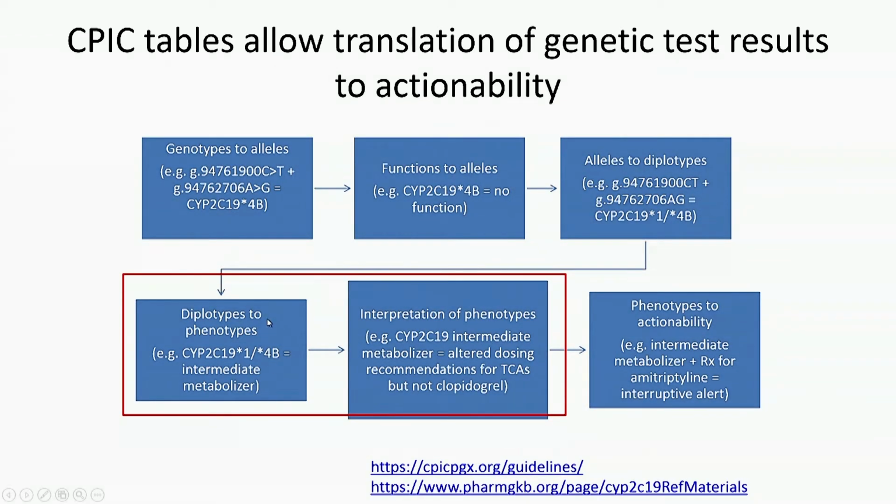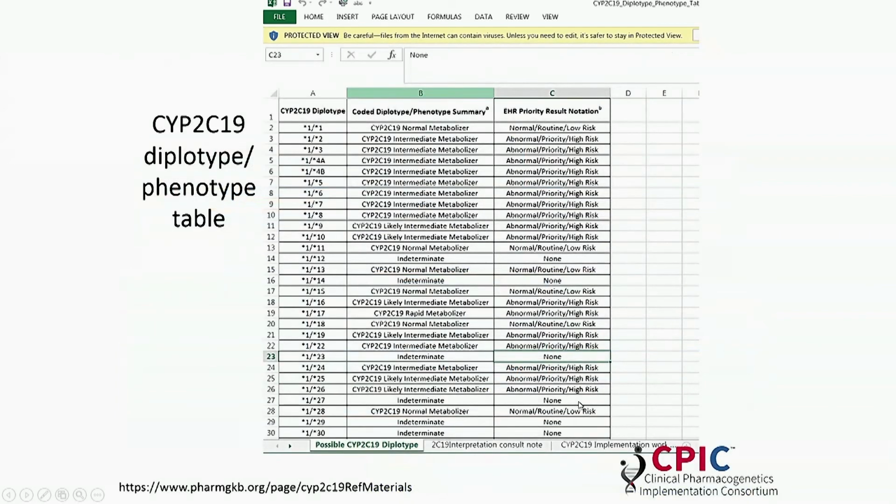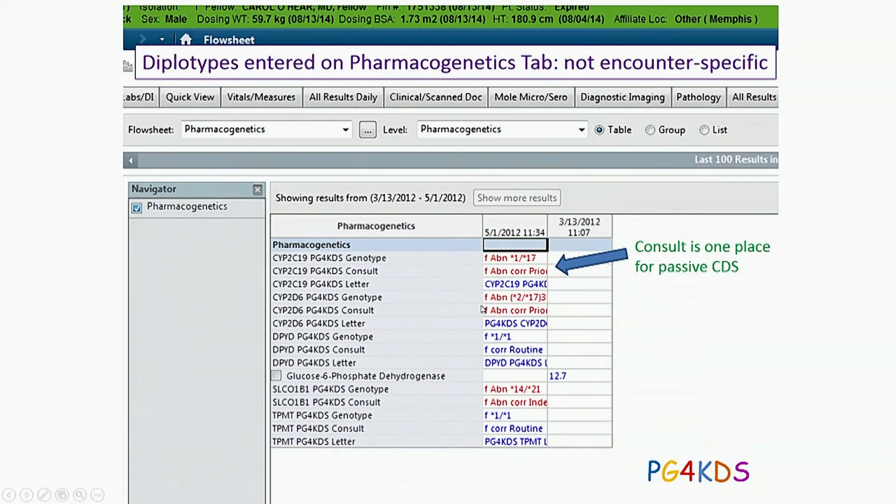So we have to go from diplotypes to phenotypes, and we have to be able to interpret those phenotypes in light of drug therapy. So again, those gene-specific information tables posted along with every CPIC guideline. Here's the diplotypes for CYP2C19. You can imagine that for genes like 2C19 or especially 2D6, these tables are thousands and thousands of rows long with the possible phenotype associated with each of those diplotypes indicated: intermediate, normal, rapid, poor metabolizer, as well as some kind of indicator whether that's considered an abnormal, actionable result versus a normal or routine result.